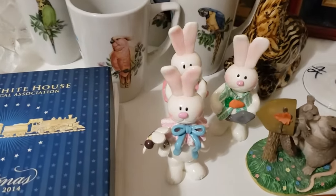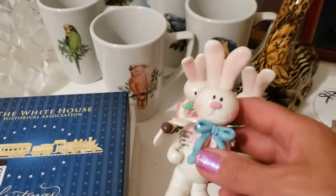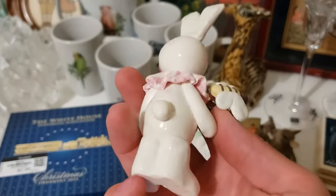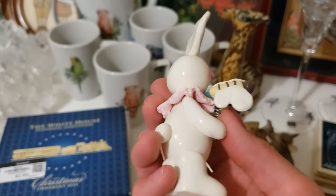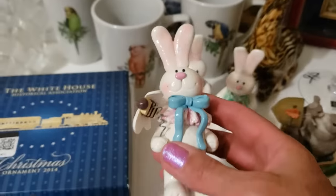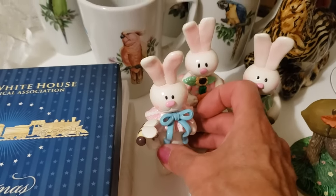This was a little set of bunnies. The three of them I paid 35 cents for on a grey tag half price sale. They're really sweet for Easter. Just little decorative bunnies. I'm going to put them away for Easter and I shall probably ask $15 for the three of them.